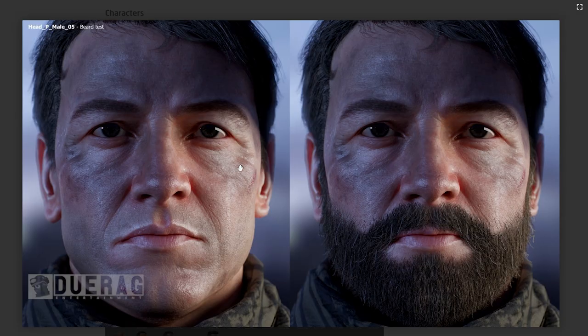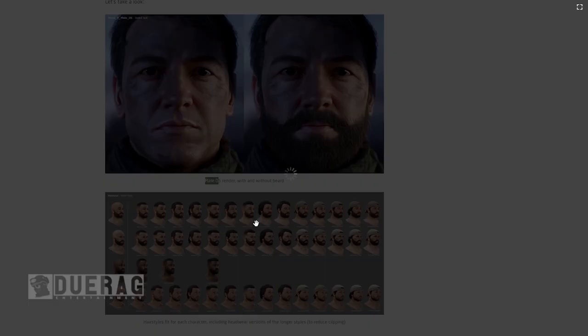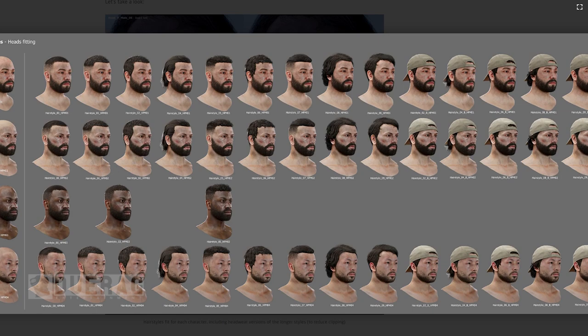This looks pretty good, not gonna lie. This is the fifth character, I believe, that they added in. I think they have a black guy, an Asian guy, a white guy, and an old-looking guy. This guy looks a little younger than the old guy. Male 5 render with and without the beard. Okay. And then this is showing off all the styles that you can do, it seems.